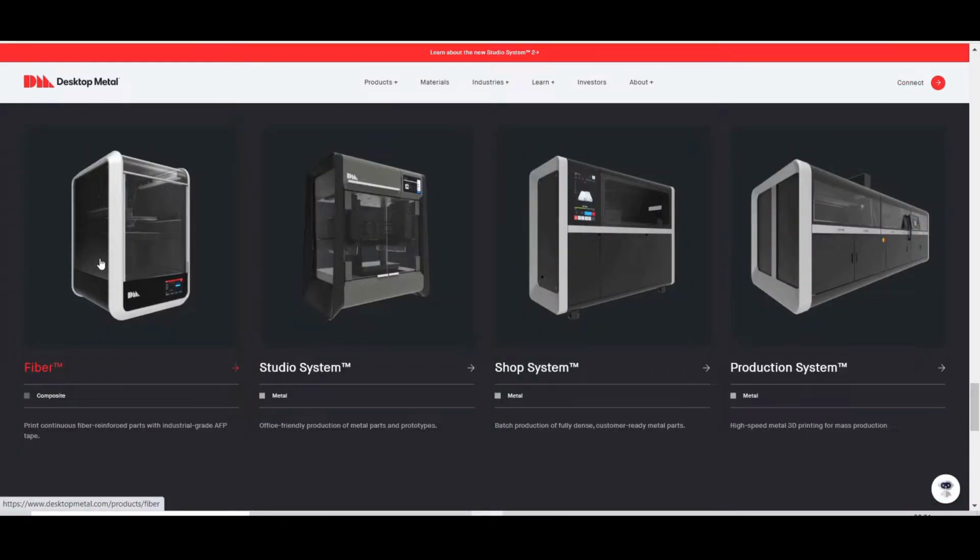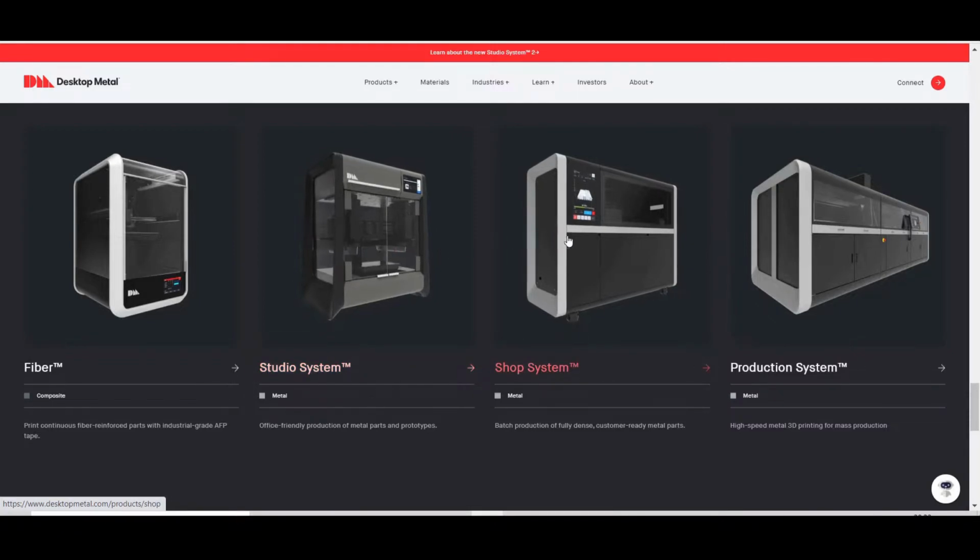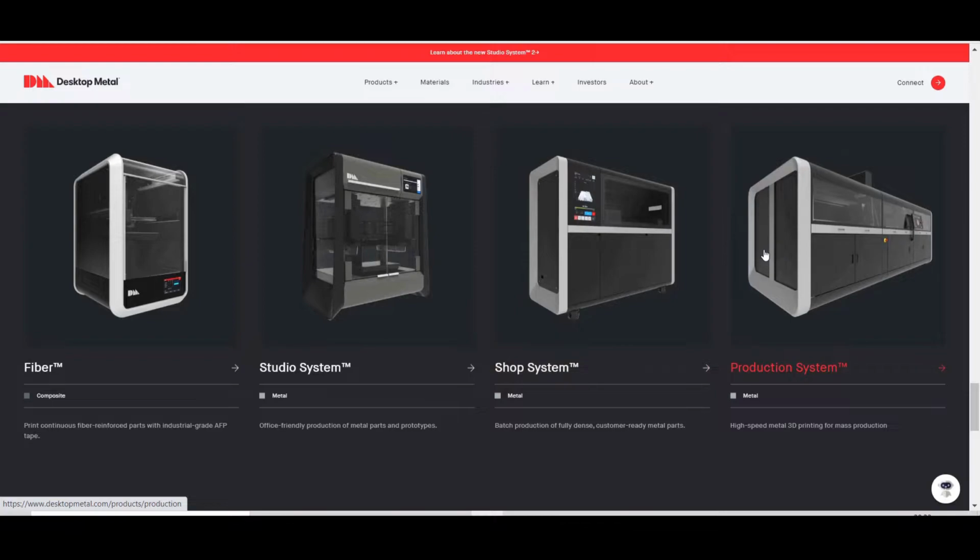Desktop Metal have 4 different 3D printing systems. First, the Fiber system. It's a composite printing system which prints continuous fiber reinforced parts with industrial grade AFTP tape. Then they have the Studio system, which is an office friendly production of metal prototypes and one-off parts using metal. The Shop system, batch production of fully dense customer ready metal parts. And finally the Production system, the latest of the Desktop Metal systems. It's a high speed mass production of metal parts designed for the factory floor. This is a game changer.